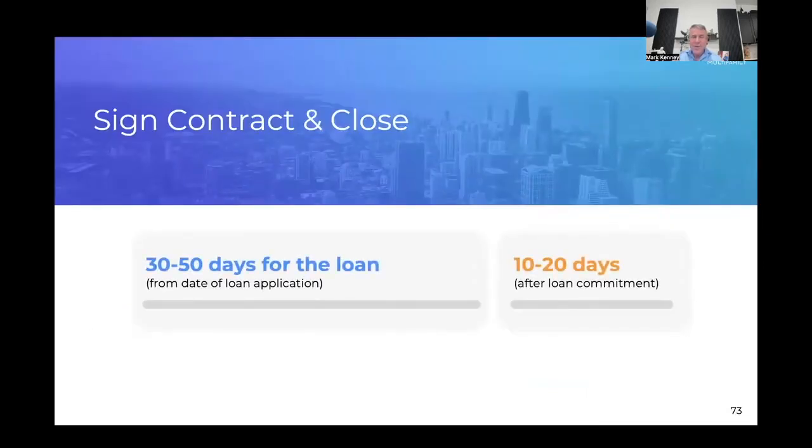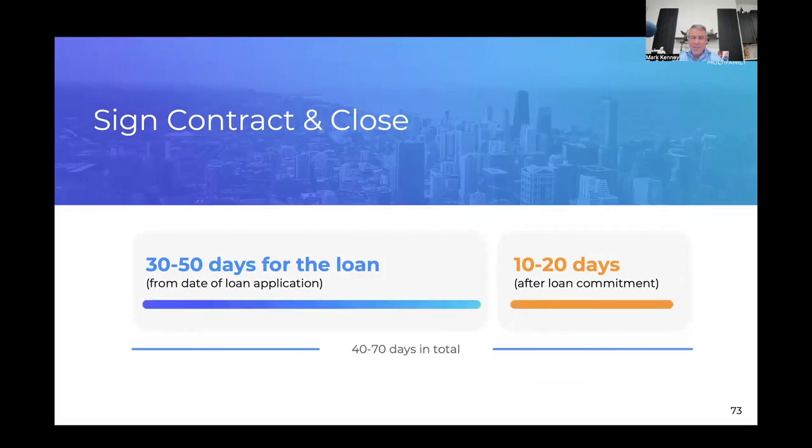Sign the contract and close. Typically 30 to 50 days for the loan. I mentioned some of that can take longer. Then 10 to 20 days after the loan commitment. 40 to 70 days in total.